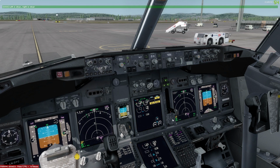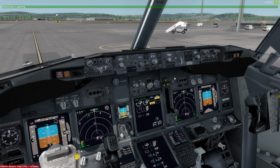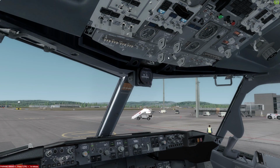Meanwhile, we get our dispatch clearance from the ground. All of our equipment has now been disconnected and ready to go. We can see the hand of the marshaller waving there, letting us know that we are free to go on our way whenever we wish. We are waiting for starter cutout on engine 2, after which we will start engine 1, and that is the starter cutout. Engine mode switch to continuous, and start engine 1.